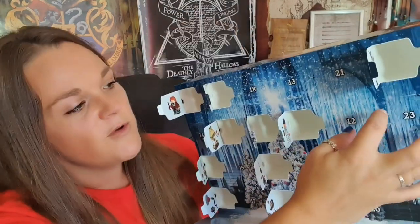Honestly, I'm running out of room on here. You do get quite a lot. I'm really, really loving this so far. Let me know in the comments what you guys are thinking so far. But what door are we on now? Door number 12. We're doing really well, guys.